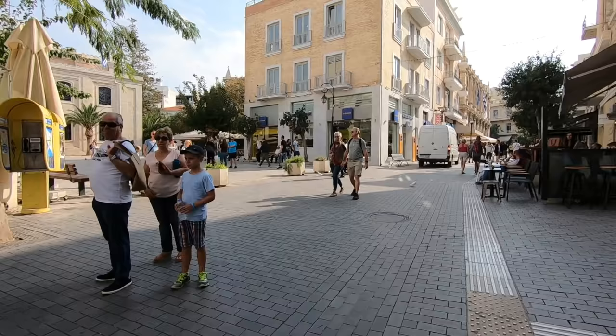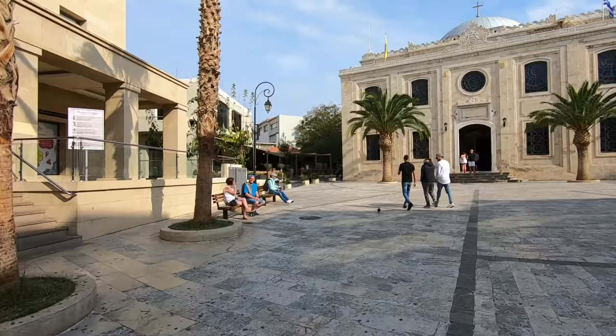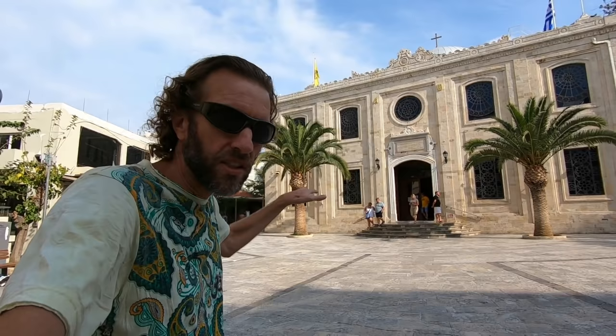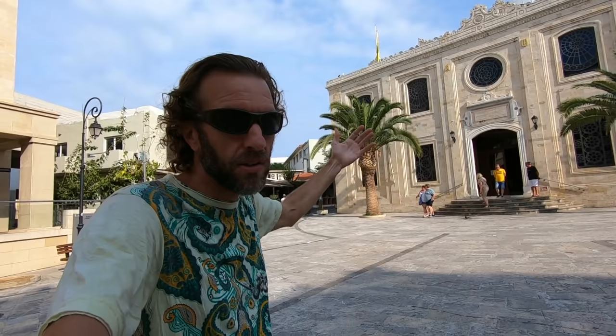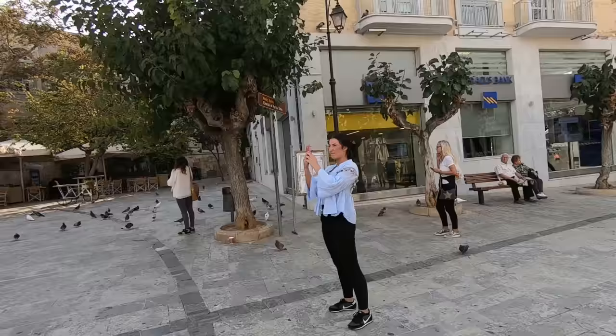And look at this amazing church. So different from the Cyclades Island churches. You always see the white church with the blue dome. All of the churches, big or small, in the Cyclades Islands are always like that, even if it's a really massive one. And so Crete is different. They have their own styles of music and food.